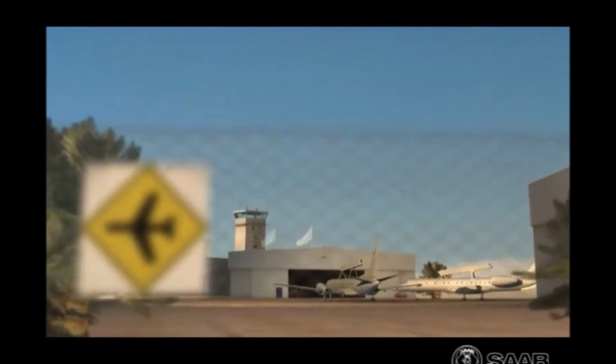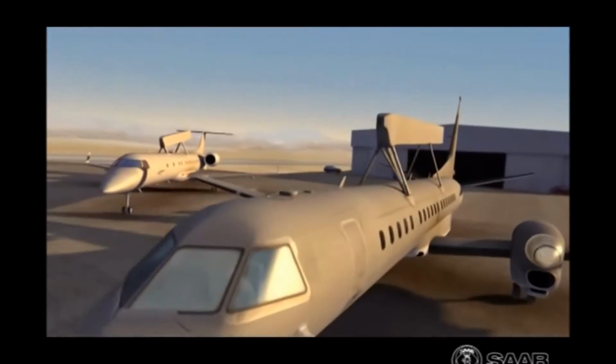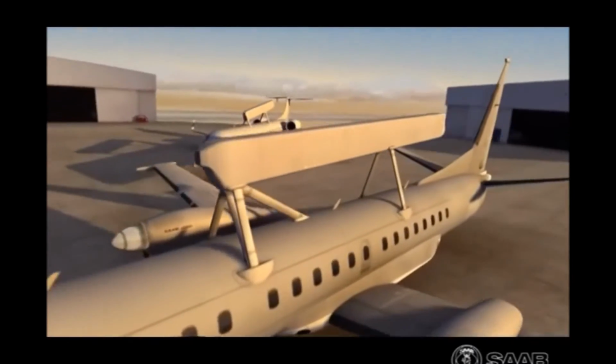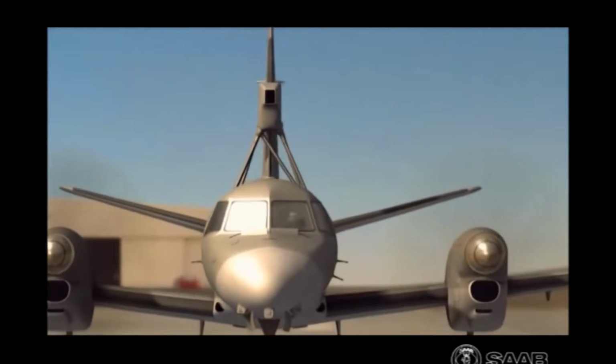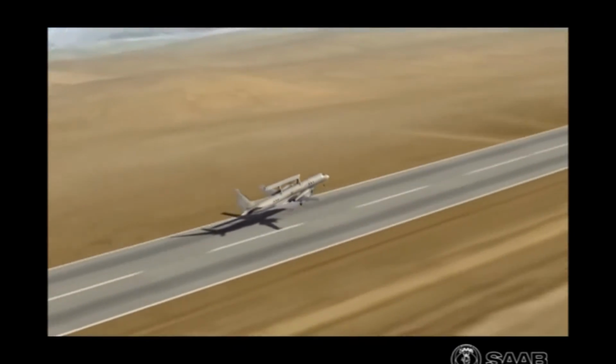The system is designed for round-the-clock operation based on a regional aircraft with long endurance, high reliability and quick turnaround times, resulting in the most cost-effective system. It can be in operation within minutes from takeoff.